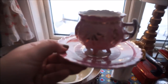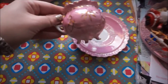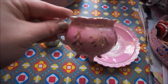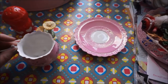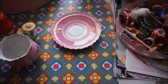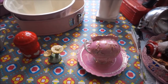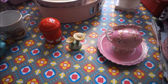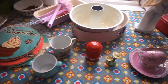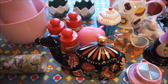And finally, it's this pretty thing. Just a little coffee cup. I don't drink coffee, I drink tea. But this was so pretty, and I think it was $2-3. So somehow it will be on display. And there are some Christmas things, but that will be another video. This was just a very short dollar store thrift haul. This is actually an unexpected part two of my thrifted homeware haul.